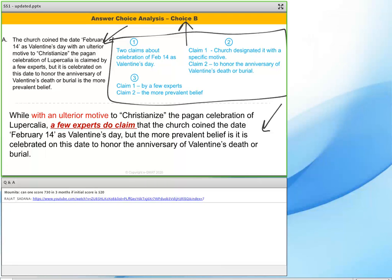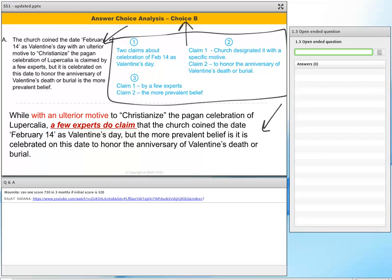In choice B, who has the ulterior motive? Let me just put in my poll question. In choice B, who has the ulterior motive here? Who has the ulterior motive in choice B? A few experts. Is that what the author wanted to communicate?